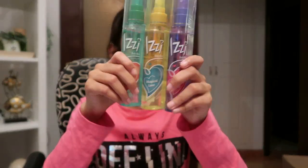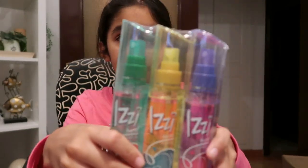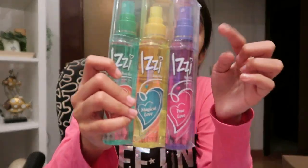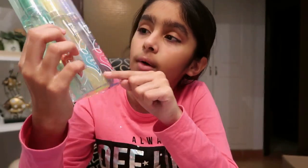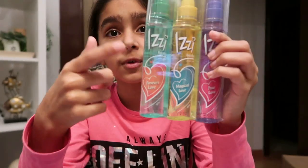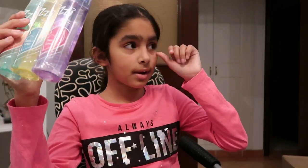Okay, so then there are these Lizzie Love body mists. We have three fragrances. The purple one is True Love. The yellow one is Magical Love. And this one is Forever Love. I actually have one of these open. Can I show? You can see the bottle.